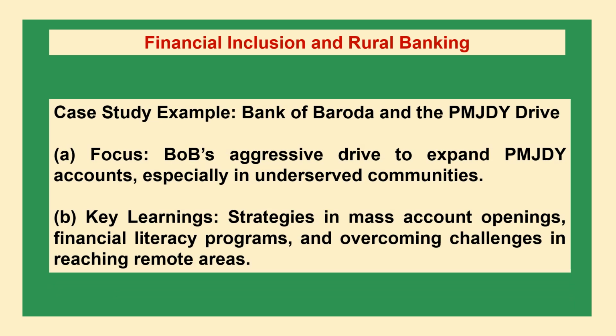Case study example: Bank of Baroda and the PMJDY drive. Focus: Bank of Baroda's aggressive drive to expand PMJDY accounts, especially in underserved communities. Key learnings: strategies in mass account openings, financial literacy programs, and overcoming challenges in reaching remote areas.